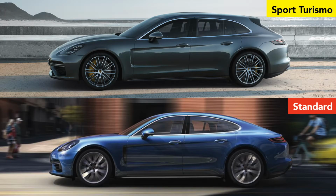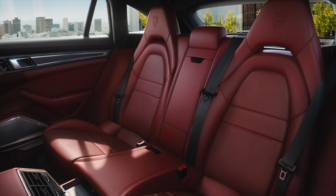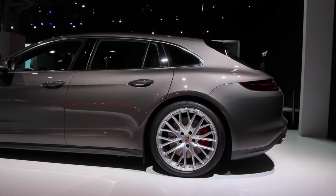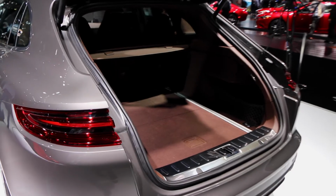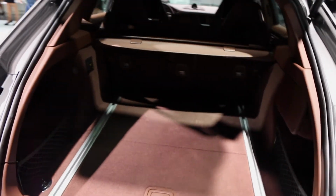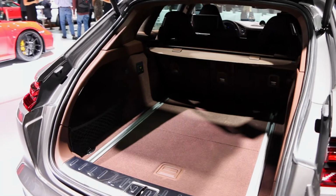So the Sport Turismo has the same front end as the normal Panamera, but everything behind the B pillar is now different. There's now more seating. There's seating for 3 in the back seats, and of course this is a more wagon-like profile with a longer roof line. Now if I have my facts right, this new rear end adds about 20 cubic feet of space, if I have my facts right.